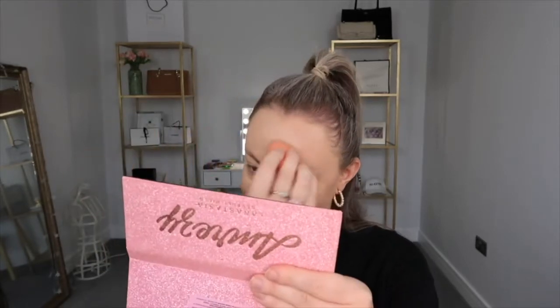I was also really excited to try this line because this is the Backstage line of makeup that Dior came out with. So these are the products that they use on models in their fashion shows, which I thought was really cool.